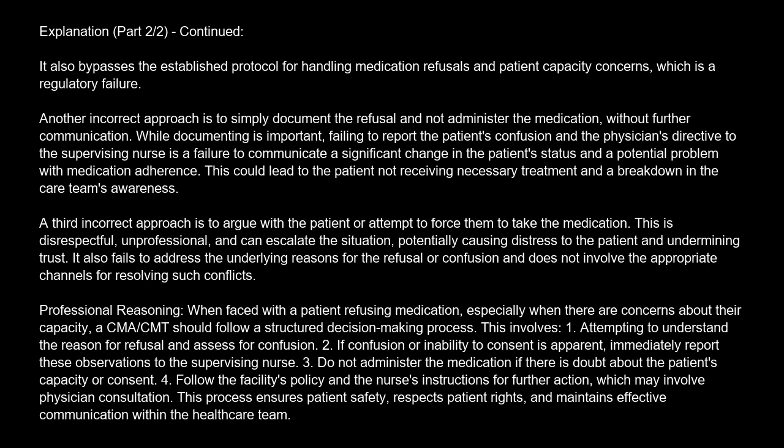A third incorrect approach is to argue with the patient or attempt to force them to take the medication. This is disrespectful, unprofessional, and can escalate the situation, potentially causing distress to the patient and undermining trust. It also fails to address the underlying reasons for the refusal or confusion and does not involve the appropriate channels for resolving such conflicts.